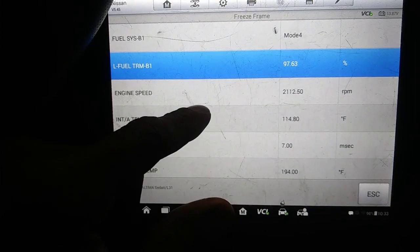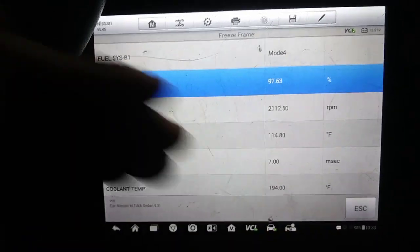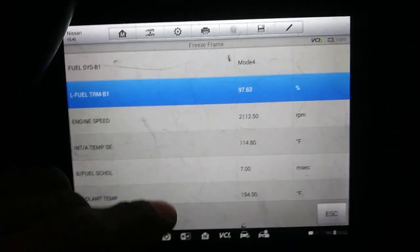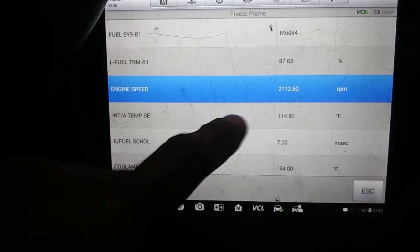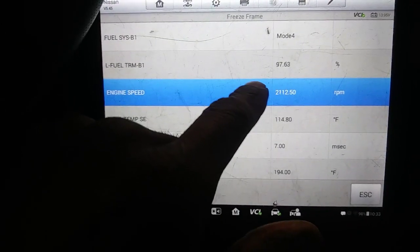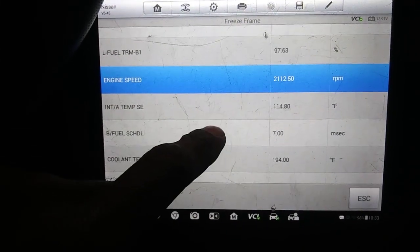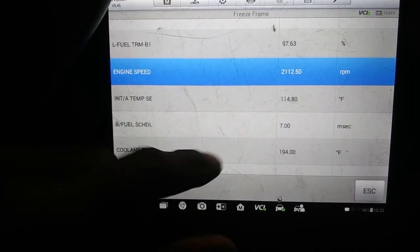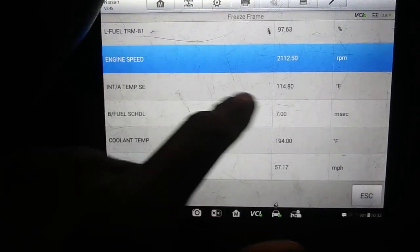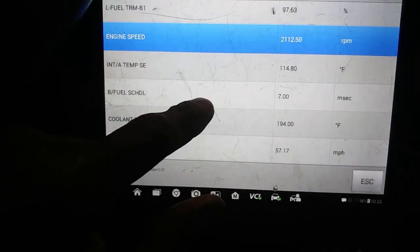So we're going from 100% value, and below that it's just taking away the percentage. So we can look at that as the norm, I guess, 100% being the static ideal condition. That's the starting axis. So since we're at 38% load, we are around 2,112 RPM. So it seemed like they were accelerating. We have the intake air temperature sensor, 114 degrees, so the car should have been good and warm.